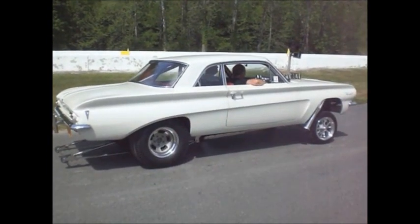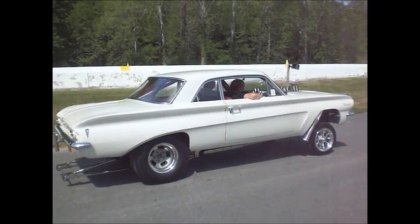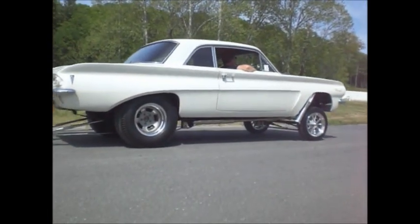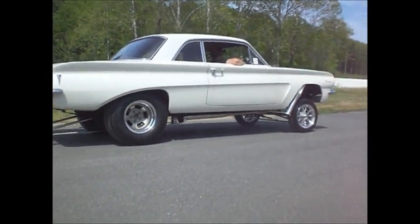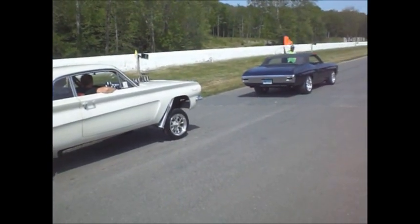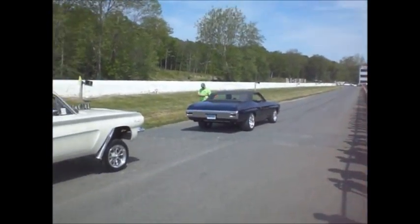All right. Fuel injected '62 Tempest. Hilborn injected, straight front axle. Period correct race car. Chrome chambered exhaust. And a Pro Touring '69 Malibu.